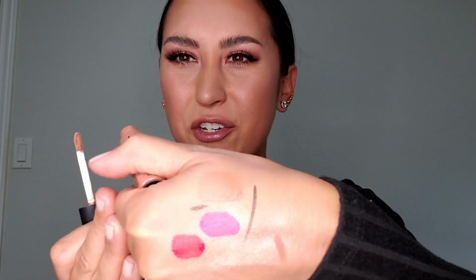This one here is called London. It's my absolute favorite nude shade. It's hard to see there on my hand, but you can see it just above the fuchsia there. It's just perfect. It's not too brown, it's not too pink. It just kind of naturally enhances one's natural lip color.